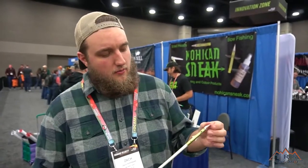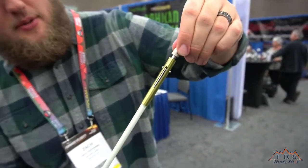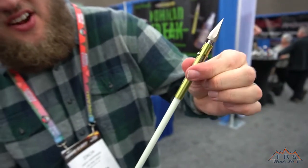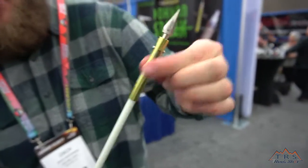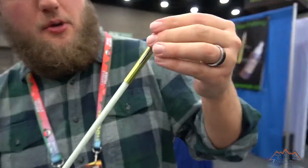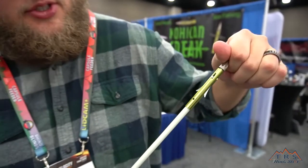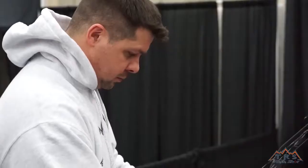So we're over here in the Innovation Zone by Mohican Sneak, a new company for this year. Got an awesome bow fishing arrow here. It's got a screw-on tip, like most arrows like this, except here's the cool thing. You unscrew this, you can't get that out of there, and these barbs actually lock in there, so you can't pull them out. Get the fish on there, unscrew it, pop the fish off, screw this back on. Your barbs are gonna pop out, just like that. They're good to go again. Shoot another fish, drop them, unscrew it, repeat, bring it back. Super easy. It's gonna completely obliterate downtime, and you're gonna be able to keep bow fishing a lot faster than you were with traditional bow fishing arrows. Just keep an eye out for these things, I swear, as I get close to my eye with it.